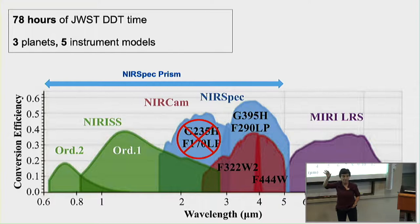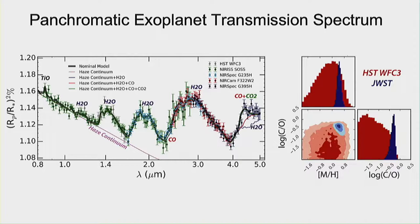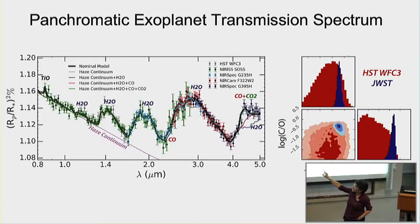The 3 science projects, so you see what is coming. We're not there yet, but papers are coming out. We have 3 science projects on the ERS team project itself. The first one is a panchromatic exoplanet transmission spectrum of a hot Jupiter. And the idea there is to get a full spectrum from 0.6 to 5 microns, where we can see all these atmospheric features continuously and at very high precision.